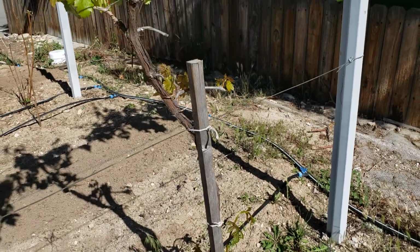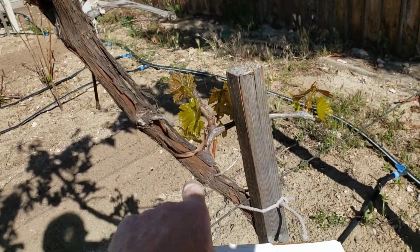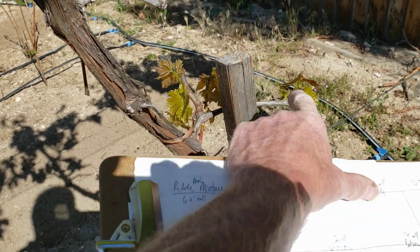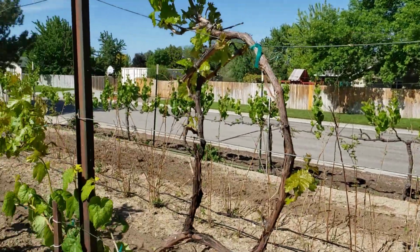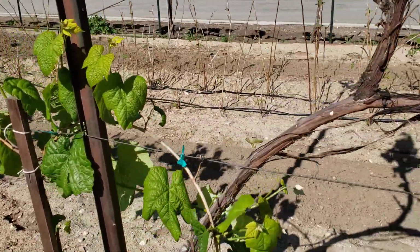I think all this top will come off unless I can get some cordons, some stems to shoot out here and go both ways for this cordon wire. This top side really needs to come off. Same with this one. It's just too high in the air, and there's nothing growing down below yet.